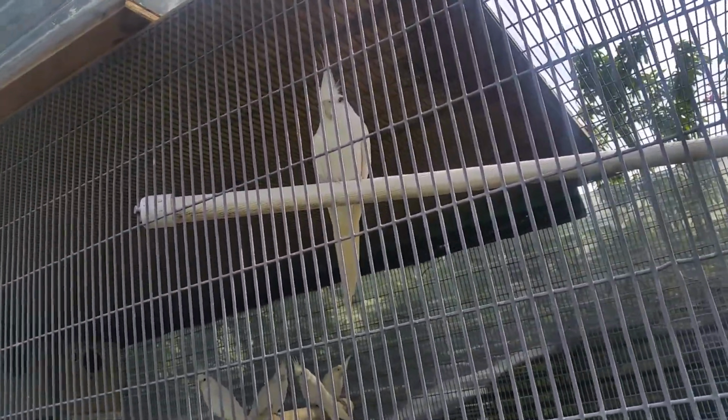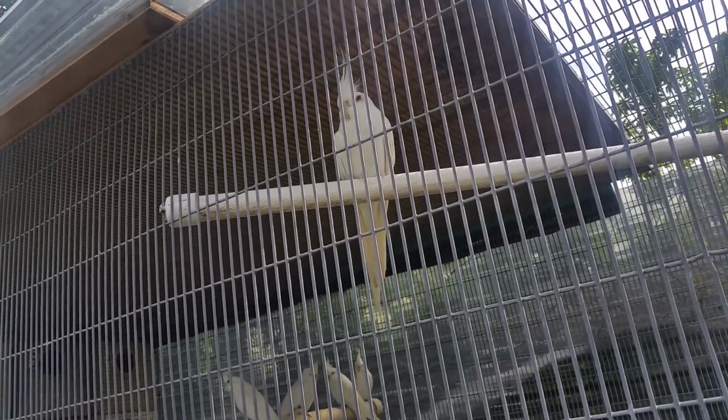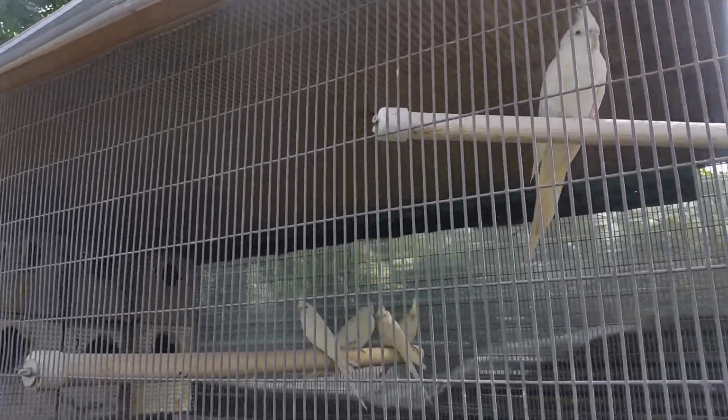he got something in the eye. I guess he got a scratch or something. And on the side of the eye, I'm gonna have to get him and put something in there.